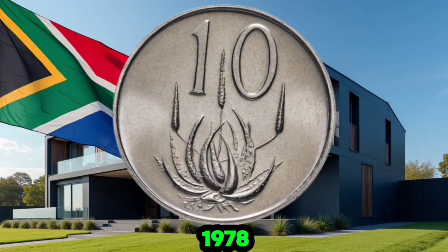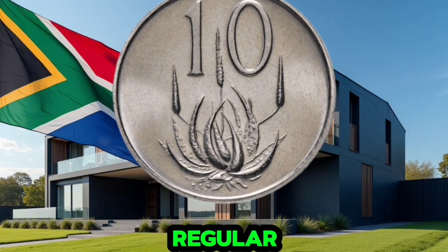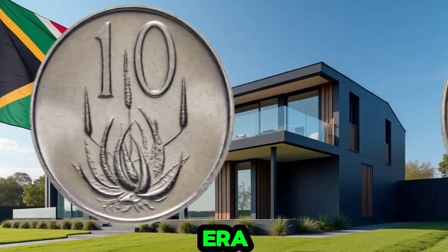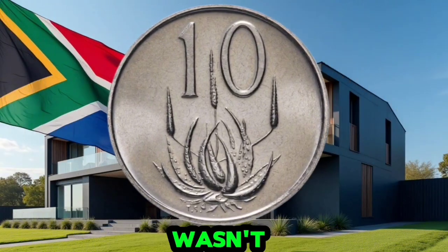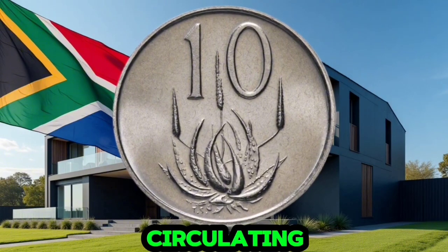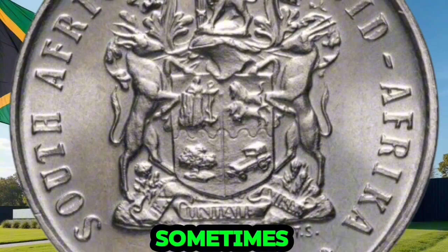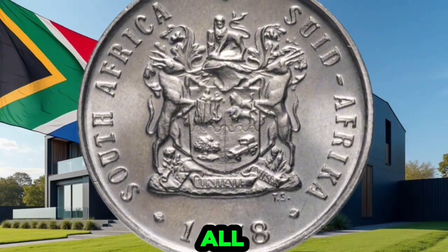Top 3. The 1978 South African 10-cent coin was part of the country's regular mint issues during the apartheid era. And back then, it wasn't anything special. In fact, it was just like any other coin circulating at the time.